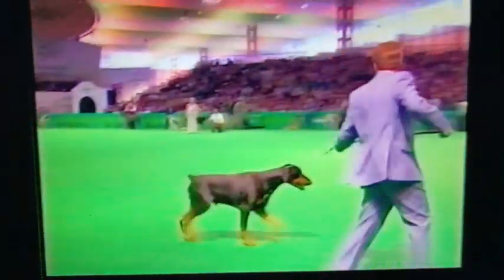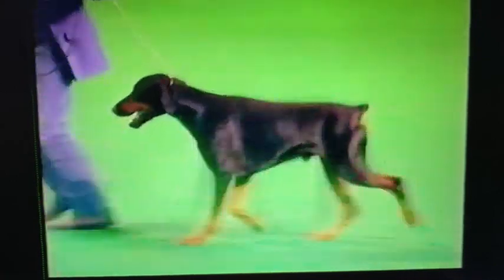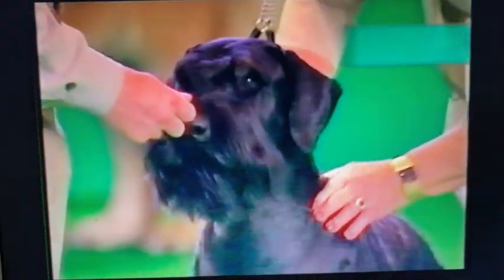He's a most handsome dog and going well. He'll make the competition tough here, too. He is a beautiful dog with a gorgeous outline. And an achievement, too, because there's quite a lot of Dobermans competing at Crufts this year.